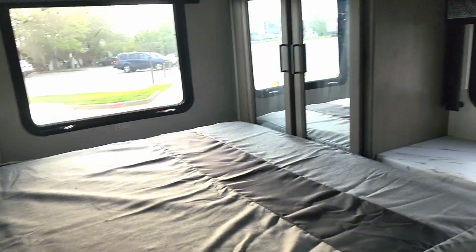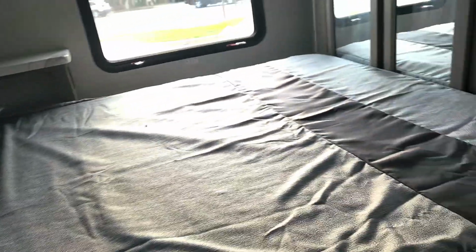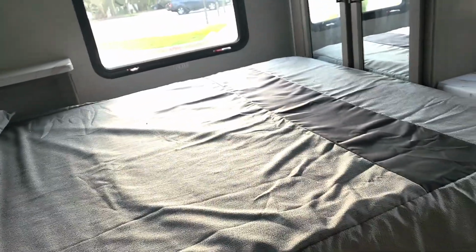And then you walk through the Jack and Jill bathroom, you end up in the bedroom. And it's a full size, queen size bed, it looks like. Yeah, looks like queen size. And of course, cabinetry for your clothing and so forth.